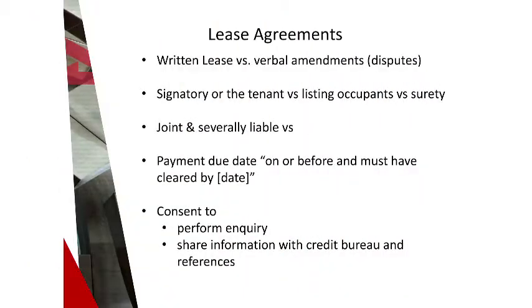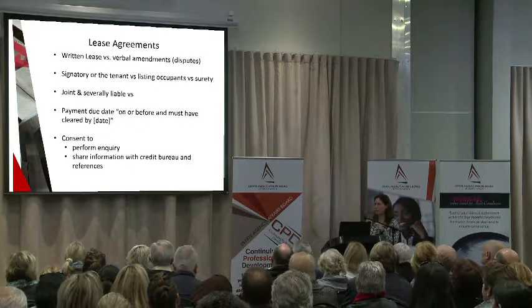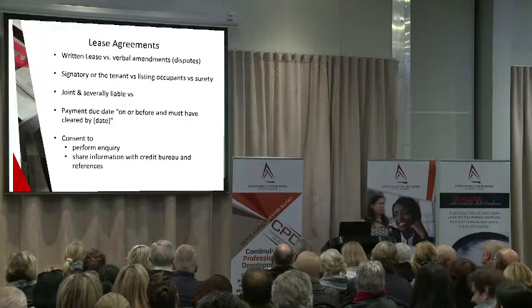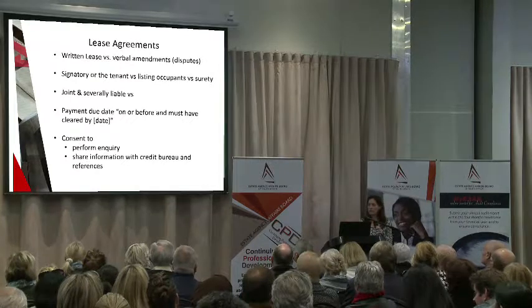Just some notes on a lease agreement. Some of the things that we feel are quite important from our perspective when dealing with disputes. I'm going to come to the case study just now, but the first is written versus verbal lease agreements, or written lease agreements with verbal changes. The tenant and I agreed that... if your non-variation clause is very, very important in your lease agreement, if it is written, then you can state there can be no change to the lease agreement if it's not in writing. So for us, written lease agreements are very important.